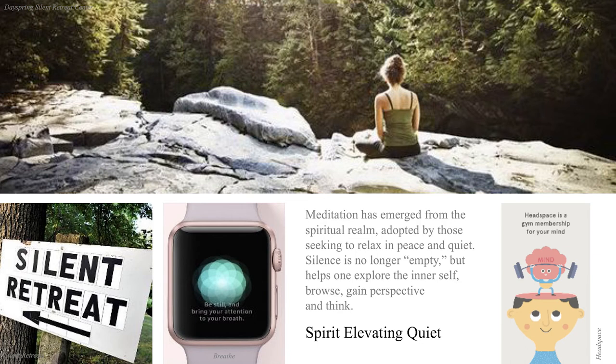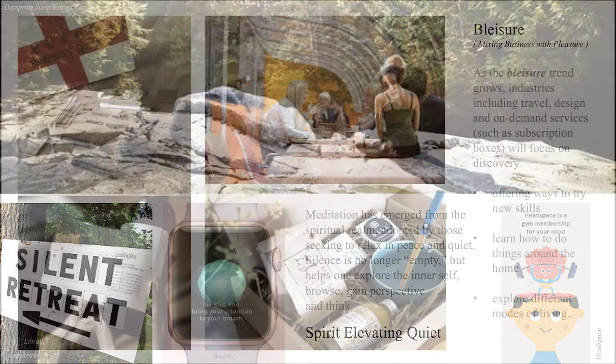Silence Part 3, Meditation or Spirit Elevating Quiet. Modern wellness experiences are using visual and emotional calm to encourage consumers to find peace by paying attention to senses other than light and sound. Meditation has entered everyday life, with apps like Headspace featuring special graphics and guided meditation to help users clear their minds. Apple is soon going to join the mindfulness space with Breathe, an app with deep breathing exercises that will be available on watchOS 3.